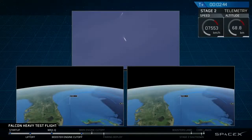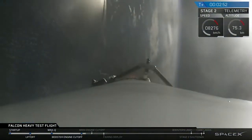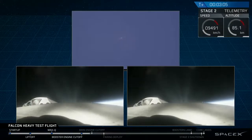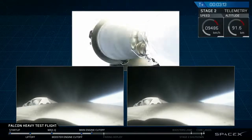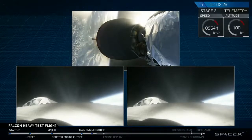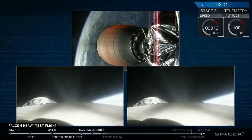Stage one keeps going. Successful separation. We're coming up on MECO and shutdown. This booster burn looks good on side boosters. Second stage startup. Coming up on fairing separation. Center core side engines on power also look good.